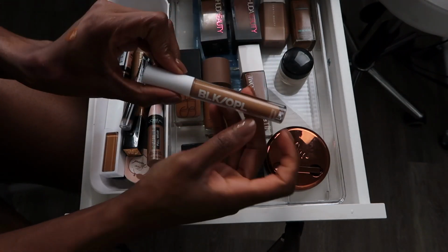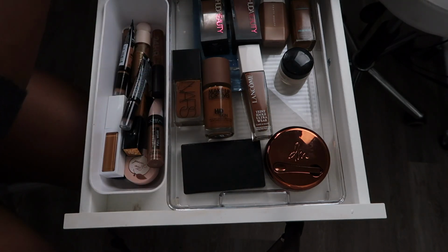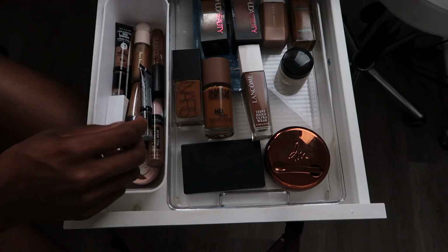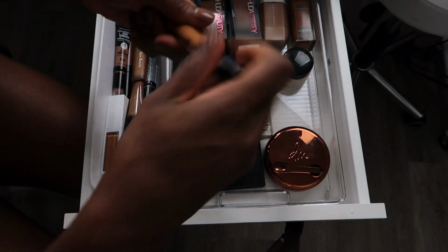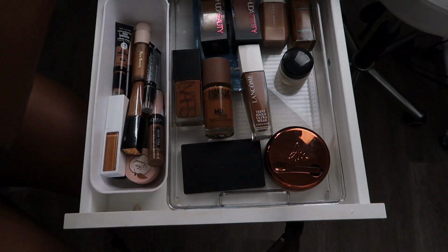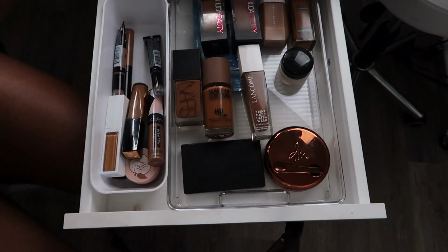This right here, ooh, this Black Opal concealer, y'all. And I've hit a wall with foundations, concealers, and bronzers. I don't need no more. I refuse to buy any more bronzer. This matte concealer, I absolutely love this concealer right here. Yep, we gonna keep that. This Rare Beauty concealer is done. That's gotta go.